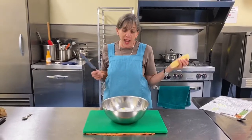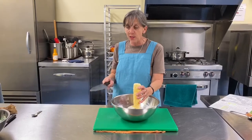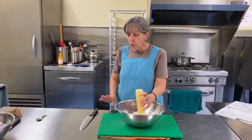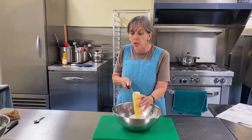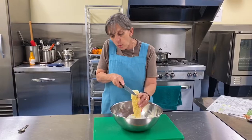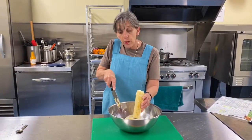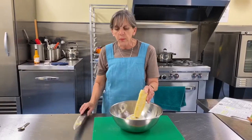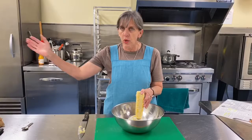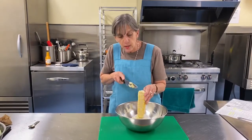So fresh corn has a lot of moisture in it, so we don't want that going all over the place. Just get your bowl on a cutting board, hold it still on the towel so you don't lose track of things. And then hold it, watch your fingers, and go down the side. And all that corn falls into the bowl. If you did this just on the cutting board straight, the corn tends to fly around. You want the big bowl so that it catches it, okay?